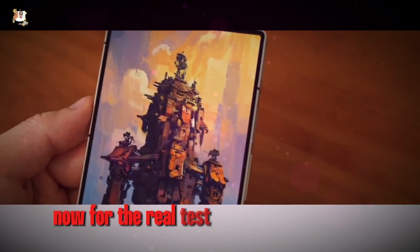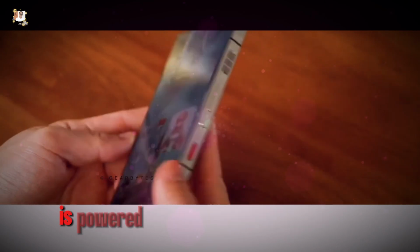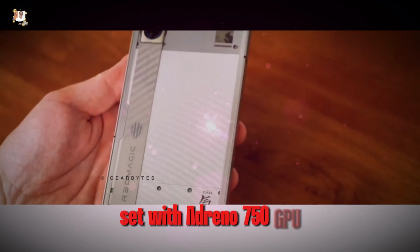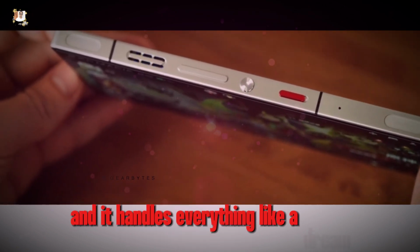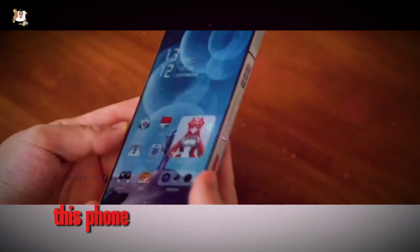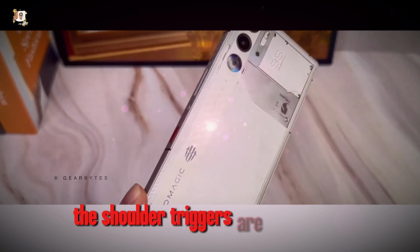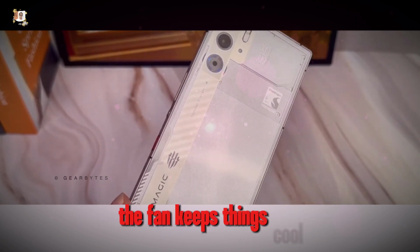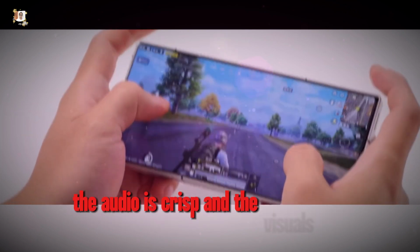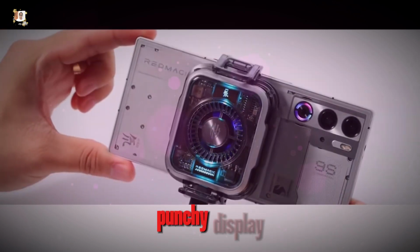Now for the real test, gaming performance. The REDMAGIC 9 Pro Plus 5G is powered by the Snapdragon 8 Gen 3 chipset with Adreno 750 GPU, and it handles everything like a dream. From Genshin Impact to Call of Duty Mobile, this phone delivers top-notch performance with no hiccups. The shoulder triggers are responsive, the fan keeps things cool, and the RGB lights add that extra flair. The audio is crisp and the visuals are stunning, thanks to that high refresh rate and bright, punchy display.